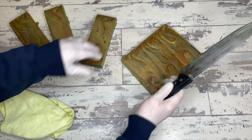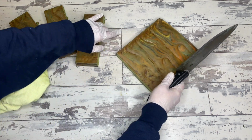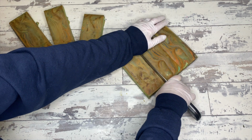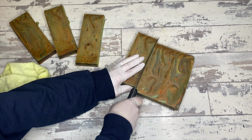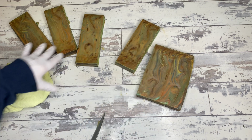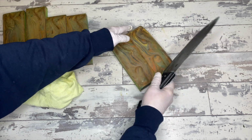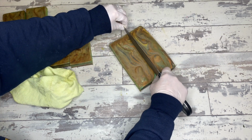And so I would probably not do a pour like this again. I would do solid color dark bars, because I know that it's going to discolor a lot. But it still looks cool, doesn't it? It's a cool wood grain type thing or whatever.